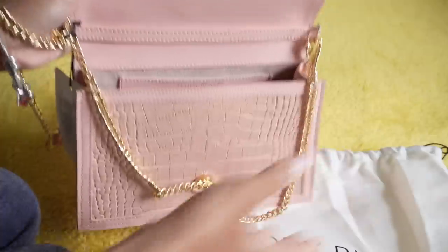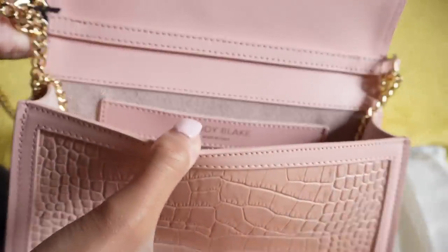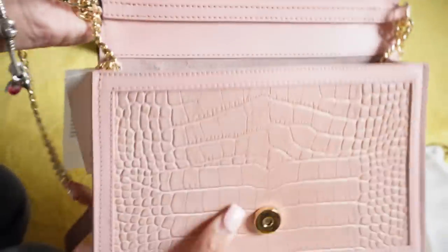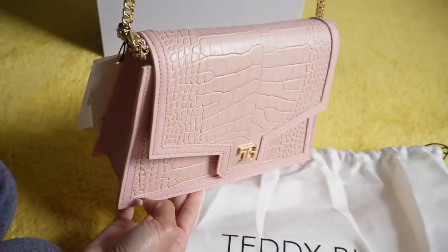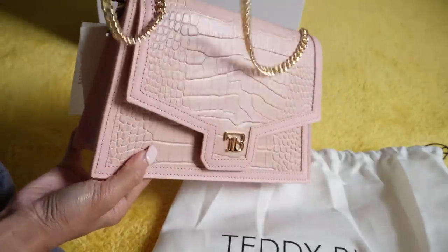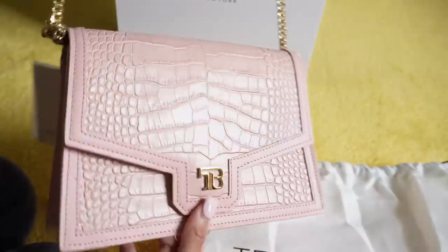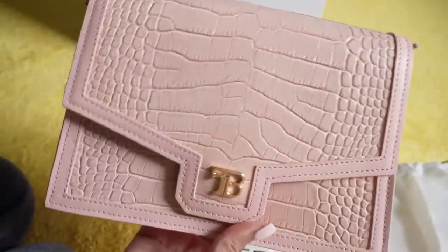To tell y'all a little bit more about the brand, Teddy Blake creates handbags designed for every style choice, premium Italian leather by experienced craftsmen. Respecting the label's history, Teddy Blake ensures that each bag is characterized by high quality construction, attention to detail, imaginative design, shape, and durability. With Teddy Blake, you enjoy luxury at a fair price always.